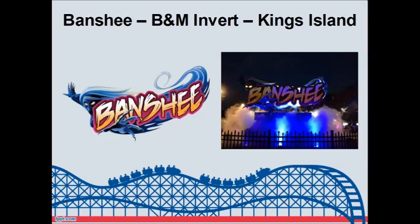One thing I'm going to do is, you'll notice the logos, and then next to each logo you'll see the picture of what the park has done with the logo. It's kind of like a photo op. Some parks do photo op little statue style gardens and stuff, so you'll see those throughout this video.